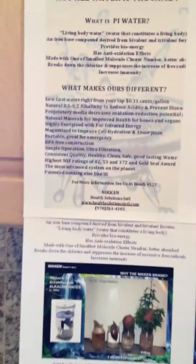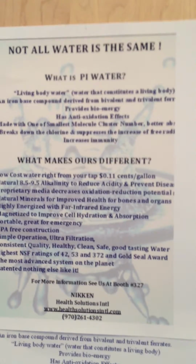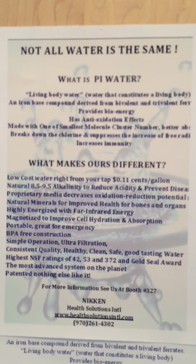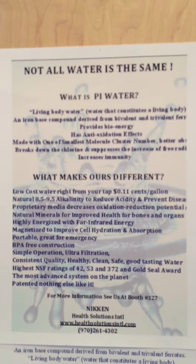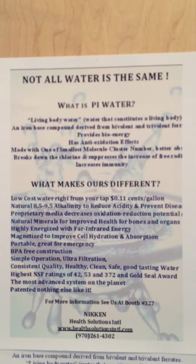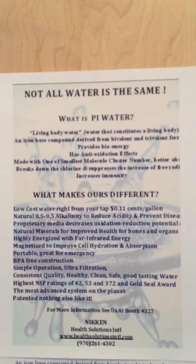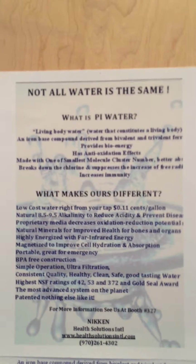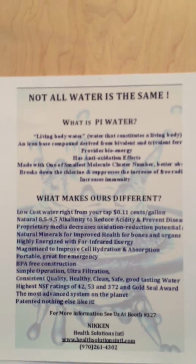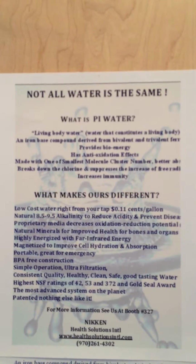So anyway, what I was going to show you is the pH of it, but I'll tell you a little bit about what PiMag water is, because not a lot of people know. It's living body water. It's the closest water to the water that's actually in your body, and it's an iron-based compound derived from bivalent and trivalent ferrous iron. So it provides bioenergy. It has antioxidation effects. I hope you can see that right there. It makes one of the smallest molecule cluster numbers. It breaks down chlorine, suppresses the increase of free radicals, and increases immunity.